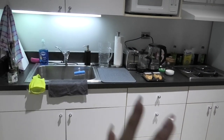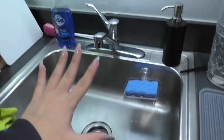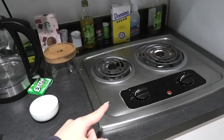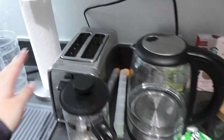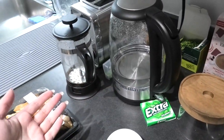So this is our small kitchenette. We have the sink. We have our cupboards. And we have a microwave. And then the stove. We have a kettle, of course. We have a toaster. And this is my little coffee maker? I don't know. And some stuff. And then we have our spices and stuff here. So the flowers are dying. Ignore that. We have our refrigerator.